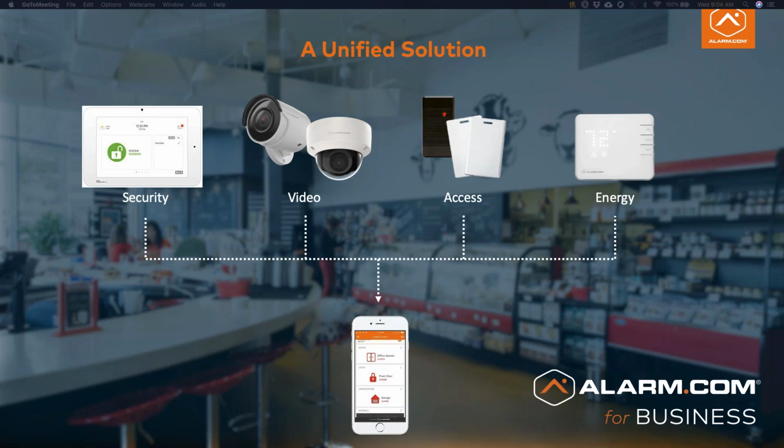In the past, you had an NVR, a security system, and your energy management and access, all on separate platforms. Now they're able to see all of this under one roof. If somebody has broken into a building, I can go to my event history and see the video that ties to that event. I can see what time it happened. I can rearm the system, I can disarm the system. It puts a lot of control back into the business owner's hands.